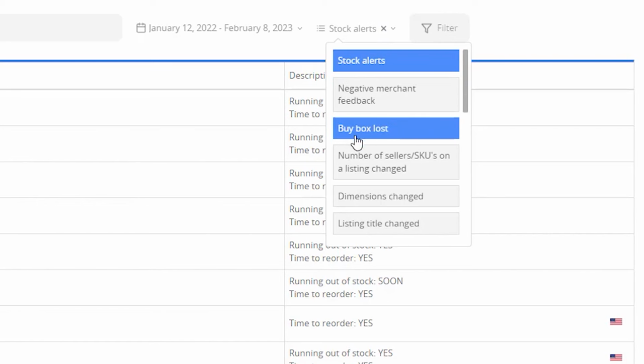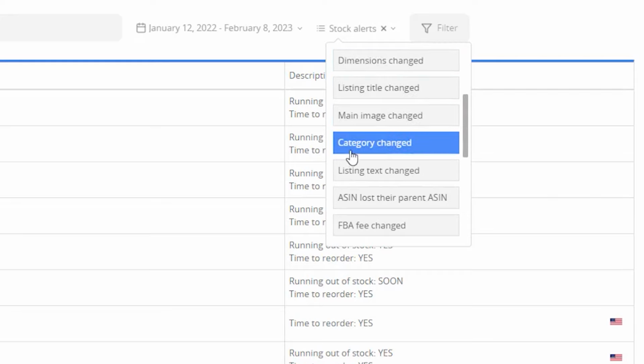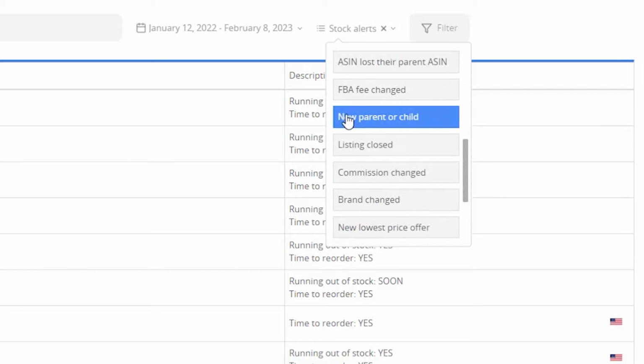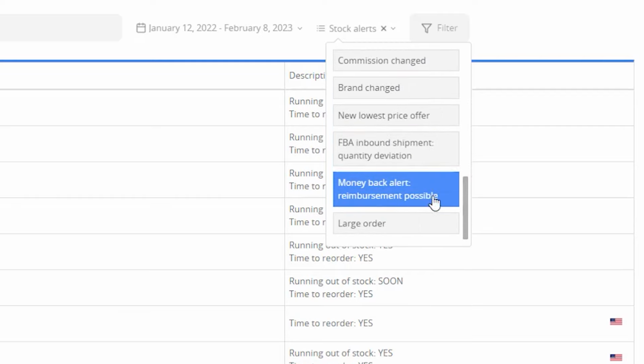So negative merchant feedback, buy box lost, number of sellers, SKUs on listing changed, dimensions changed, listing title changed, main image changed, category change, listing text change, ASIN lost their parent ASIN, FBA fee change, new parent or child, listing closed, commission changed, brand change. So, I mean, there's a lot. Large order, money back alert, reimbursement possible.